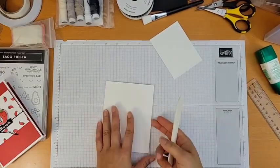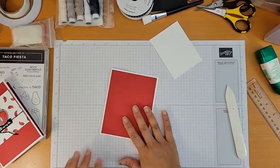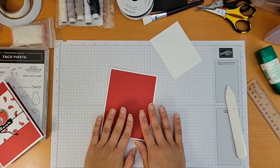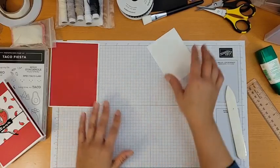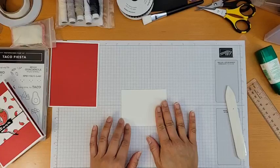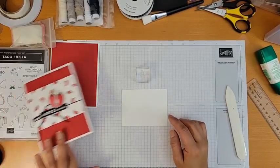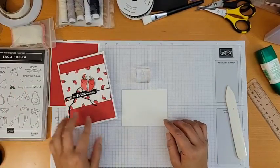All right. That's fine. Okay, so there is the basic card already done. So the next thing I'm going to do is take my thick Basic White, and we're going to take that little tiny chili pepper, and we're going to stamp it all over. Just put it all over.